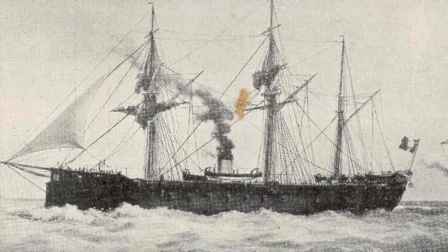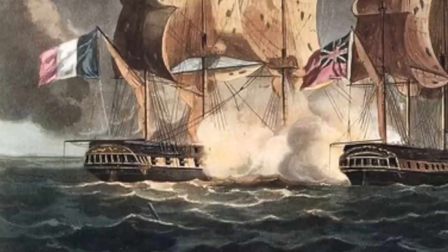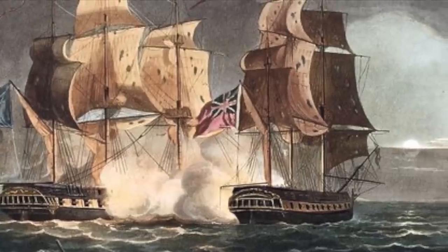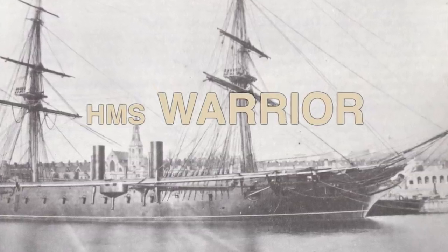Although she was wooden, she was armored with iron and was the first ironclad warship in the world, and she prompted a response from Britain. The Royal Navy recognized the threat and began working on an iron ship of their own. Their ship, though, would be of an iron hull, not just plated with iron armor.